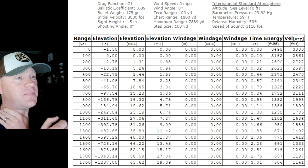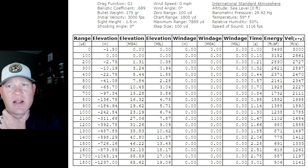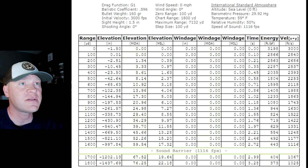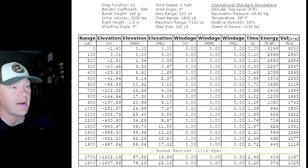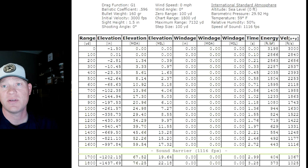So freeze this screen, Precision Hunter, and you'll have a very good baseline for drop out to extended ranges. So a very good place to start with. And then also the third one, which is called the Outfitter, is using the CX projectile, 160 grain CX. Freeze this screen. Interestingly enough, this one goes subsonic before it gets to a mile. But here's the drop chart for that 160 grainer. Freeze this if you need it.